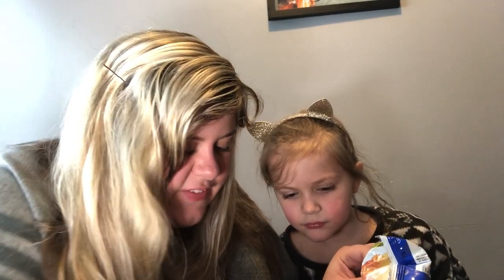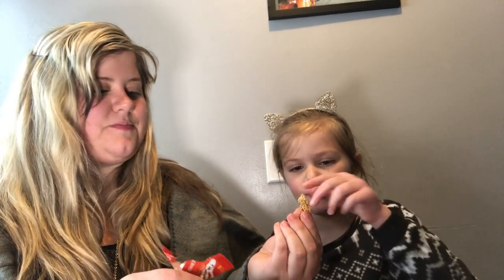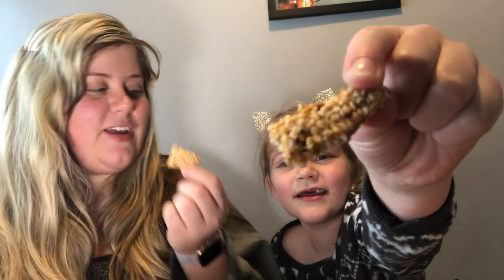All right, what else do we got in here? Let me see if there's anything else savory. Okay, so we have a sesame bar. It's kind of like Sesame Street. Here is your piece. And here's mine. Super cute. All right, here we go. I like that. So it has almonds and sesame in it. It's sweet, but it has that rounded out flavor from the sesame, so it's not too sweet.